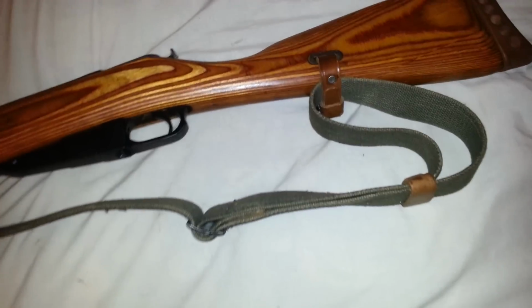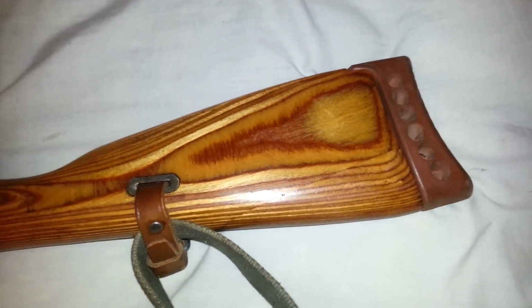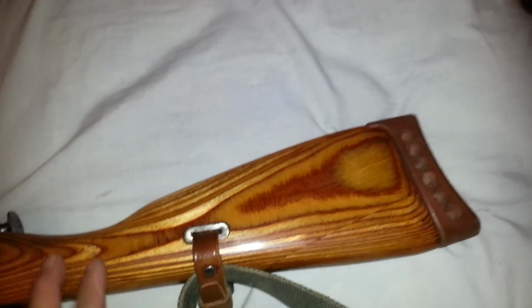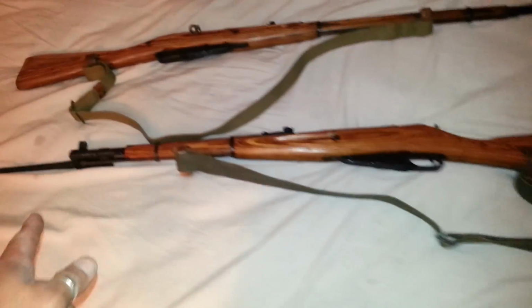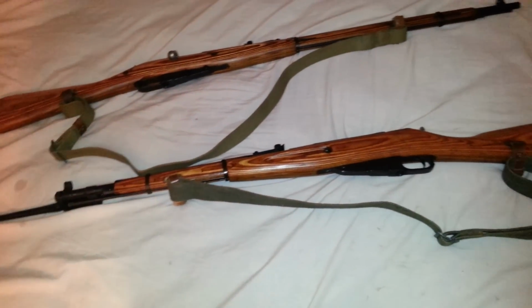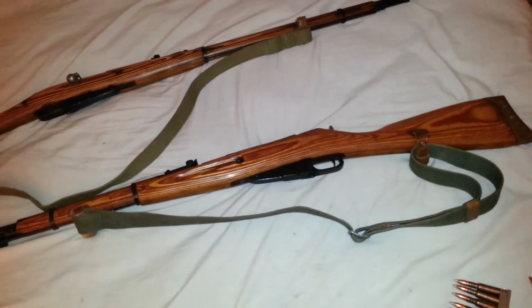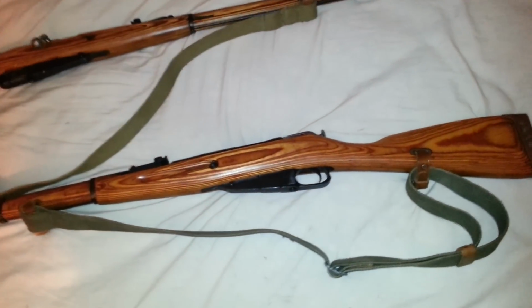It's got the two-point sling on it, and like I mentioned earlier, I kind of wussed out and went with the extension. One, it's because of the recoil. The M44, in other words, a carbine, because of that shorter barrel, a lot less powder is burnt, and you're going to see a huge fireball, and it's got a lot more recoil. Very, very loud weapon here.